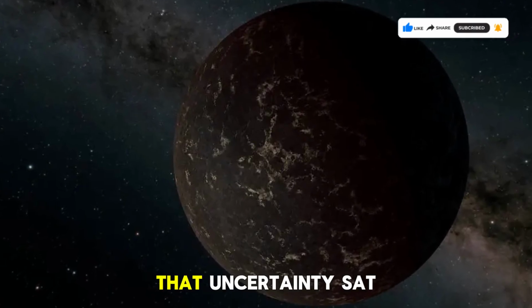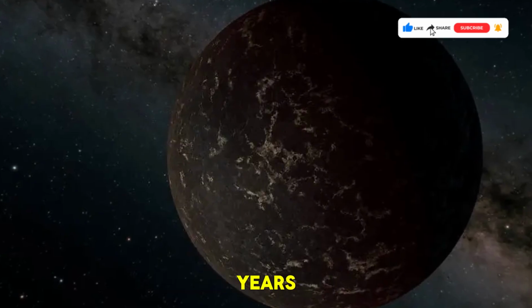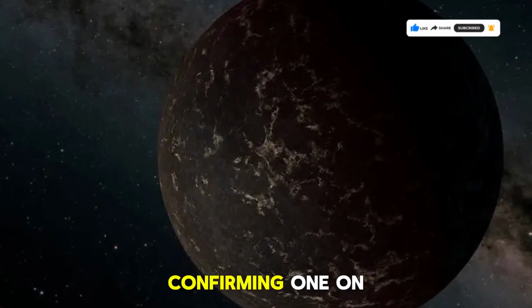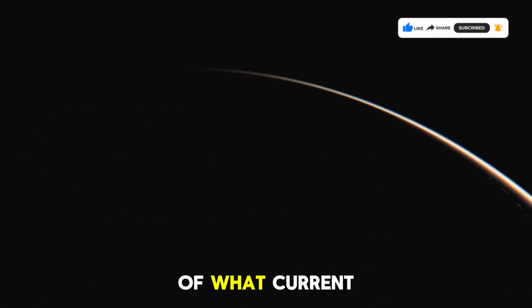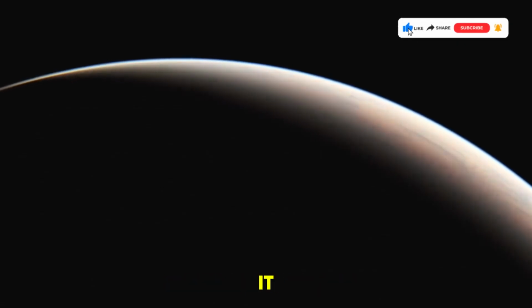That uncertainty sat there, unresolved, for years, because confirming an atmosphere on a rocky planet is already brutally difficult. Confirming one on a planet 48 light-years away, using nothing but the light that happens to reach us, is close to the edge of what current instruments can do at all. Here is how they finally did it.